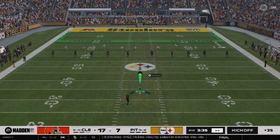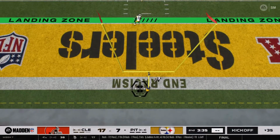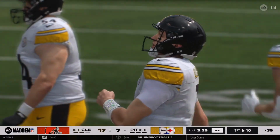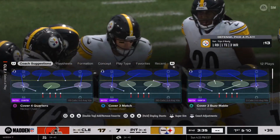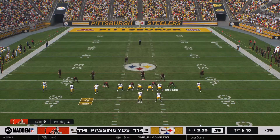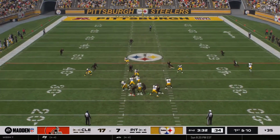McPherson now, after making the field goal, is set to kick this one off. Showing off the big leg. Didn't want to defend a return, so this ball is going to be spotted at the 35-yard line. Here comes the Pittsburgh offense now, heading back onto the field. They find themselves down 17-7 as this drive starts, 1st and 10.